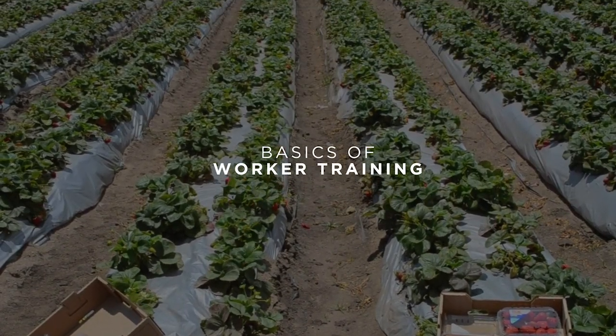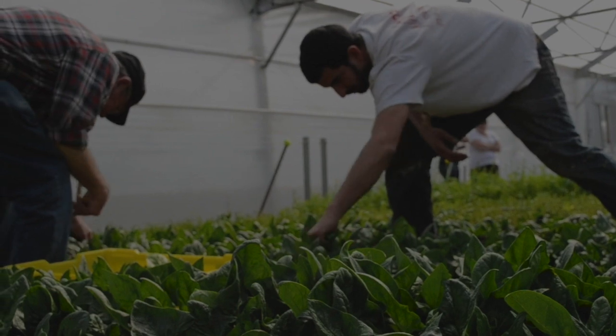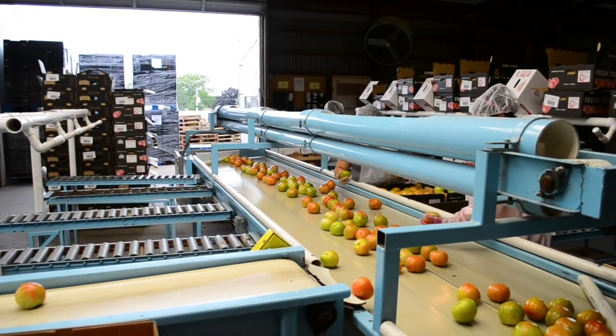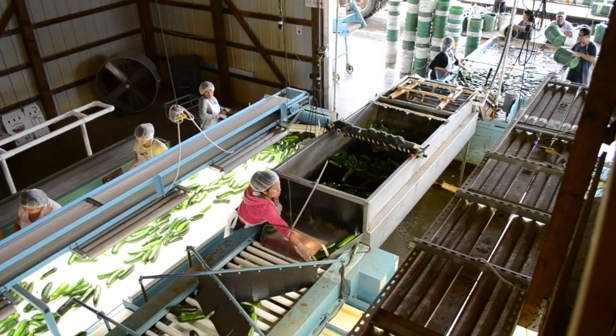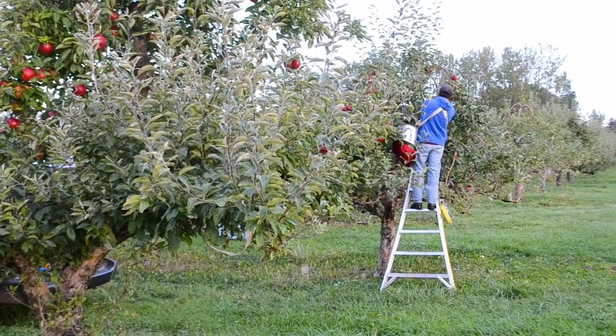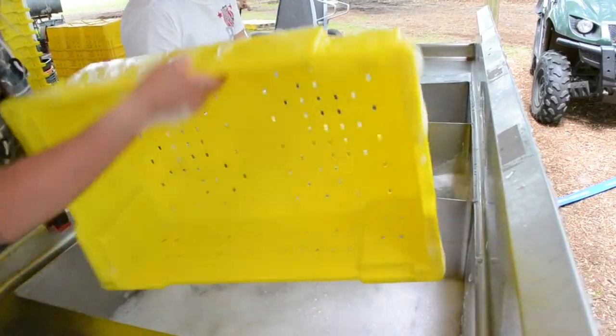Farm workers can be a source of contamination to fresh produce due to their ability to carry, introduce, and spread human pathogens. This is especially true if farm workers don't follow proper health and hygiene practices. A well-trained workforce is essential to reduce risks and meet food safety regulations.